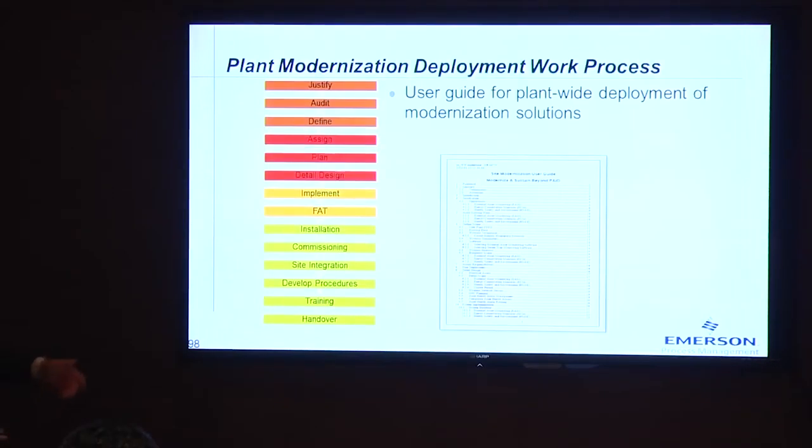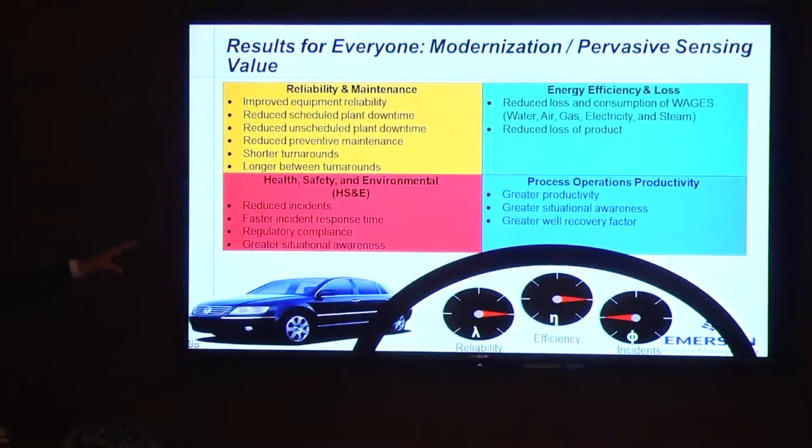So, conclusion: if you're interested in modernizing your plant, we have developed a 13-step process for that. And lastly, coming back to the car and the dashboard analogy, all of these departments in your plant can benefit from these additional sensors. You can start today by just deploying all of the sensors. Tomorrow, with all of the Cisco gear, you can really benefit from the Internet of Things.